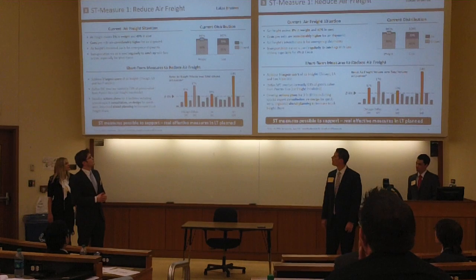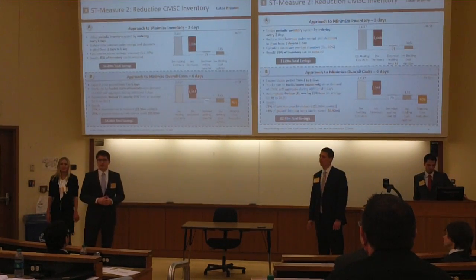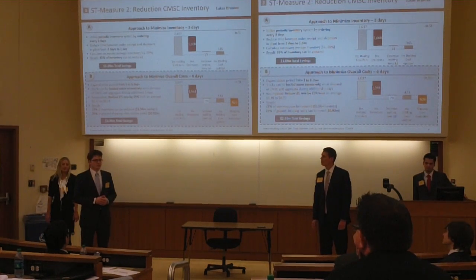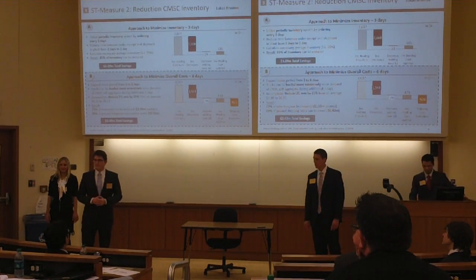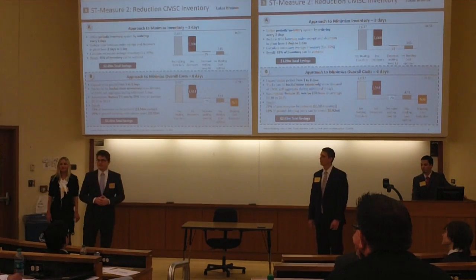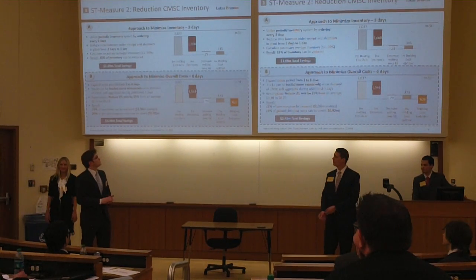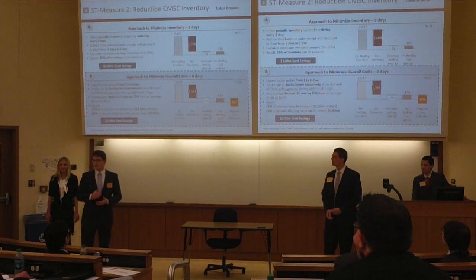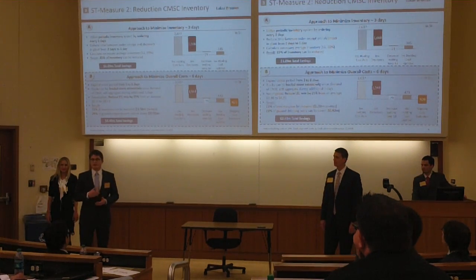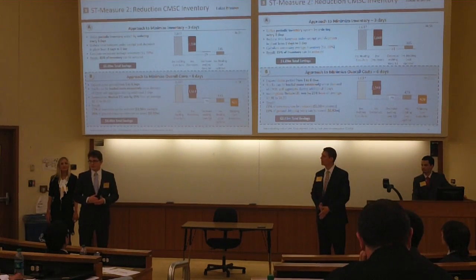So the short-term measure number 2 will be reducing the inventory in these sites. How are we going to do this? We will utilize the periodic inventory system, which is currently at 3 days. This means every 3 days, one CMSC can order their goods. By doing so, we can calculate an optimal order quantity, an optimal inventory level, by saying the demand during the period divided by 2 plus the safety stock.